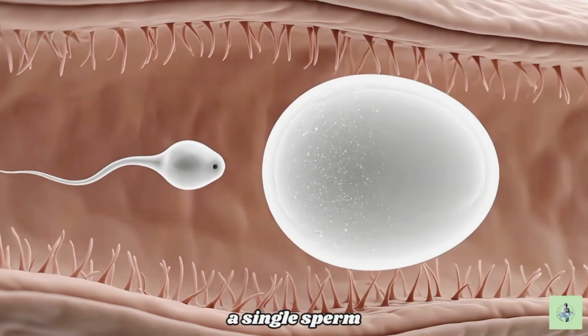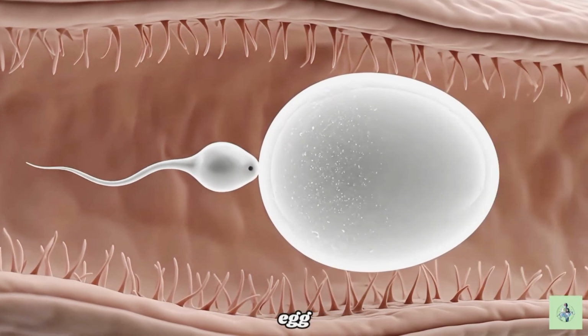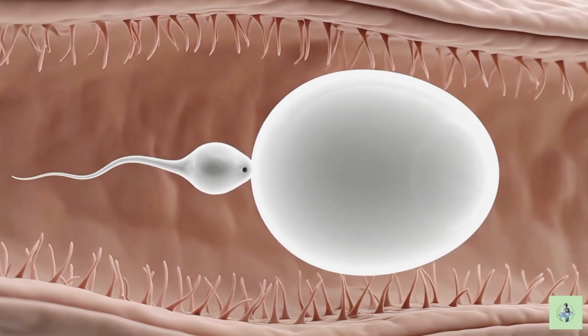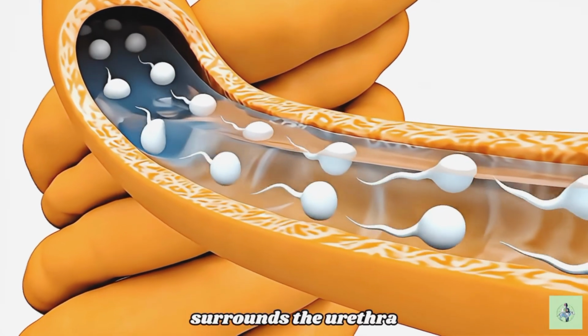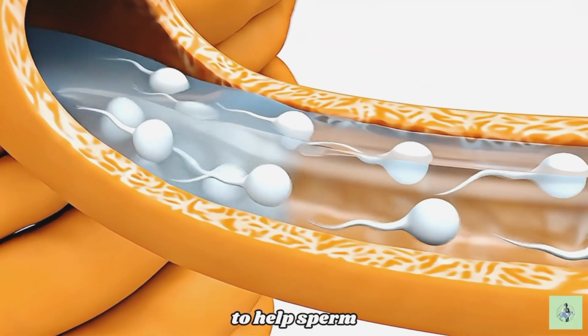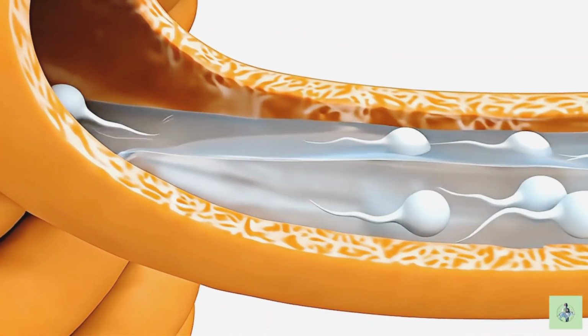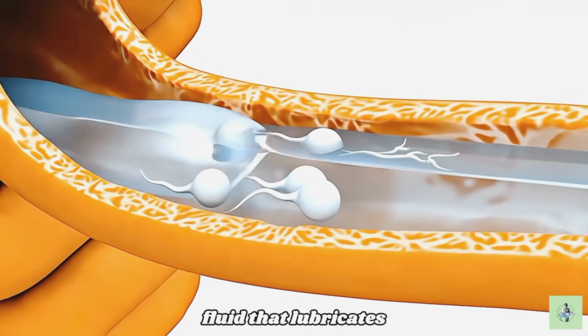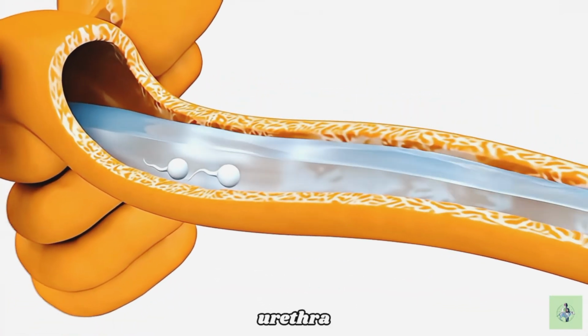A single sperm successfully reaches the egg, starting the incredible process of fertilization. The prostate gland surrounds the urethra below the bladder and adds additional fluid to semen to help sperm move more effectively. The bulbourethral glands, also called Cowper's glands, secrete a clear fluid that lubricates and neutralizes the urethra.